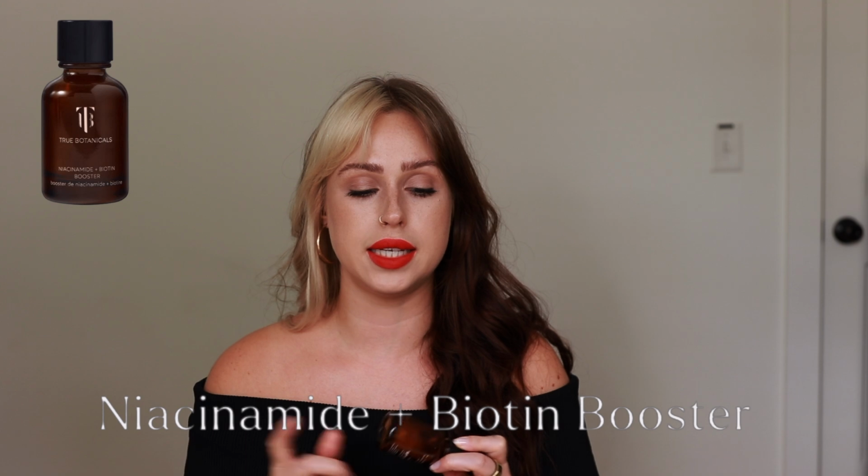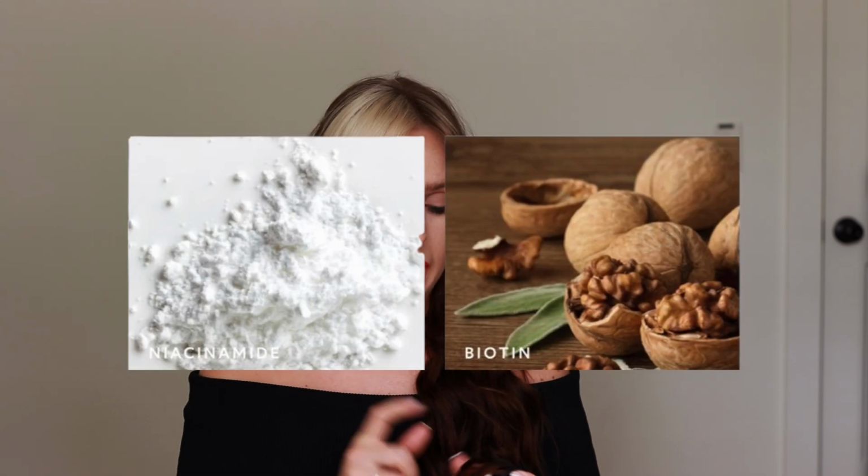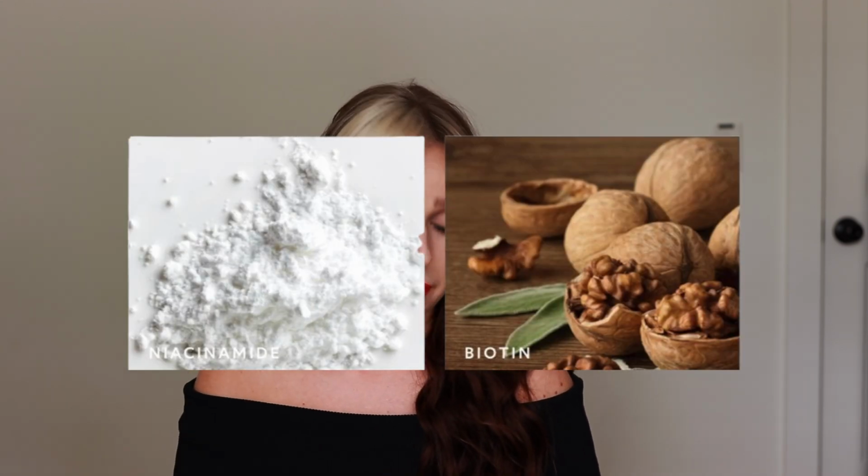The next thing is the niacinamide biotin booster. So if you've ever used any of True Botanicals, you'll know that they love their powders. There's an antioxidant powder that they have, a vitamin C one, and then they came out with the niacinamide and biotin booster.